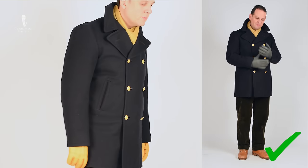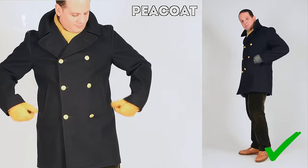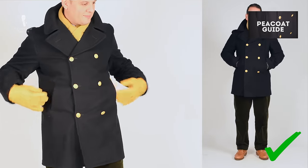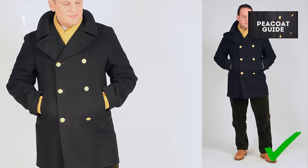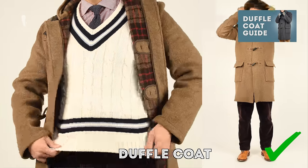Classic options include a peacoat, which is what I'm wearing here right now, and to learn more about this garment, the different options you have, and anything else you want to know about it, please check out this in-depth video guide here. Alternatively, if you want a hood but still stay classic, consider a duffel coat, and we just made a video about it here.